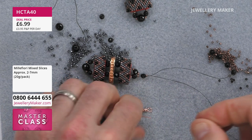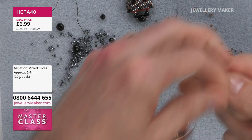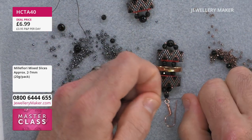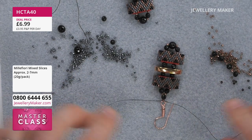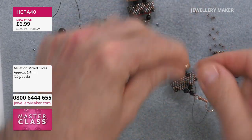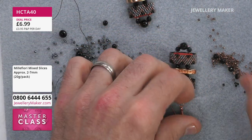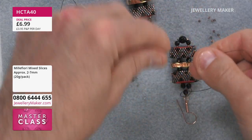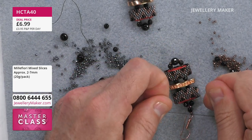And then all I do is take one side of the thread through, bring up the shepherd's hook, make a single knot, lay it down flat. So you need to make sure that knot sits nice and neatly above the loop of your shepherd's hook. And then I tie a double knot. And then I flip it over, take the two threads round to the other side of the shepherd's hook and tie another double knot, pulling that nice and tight.